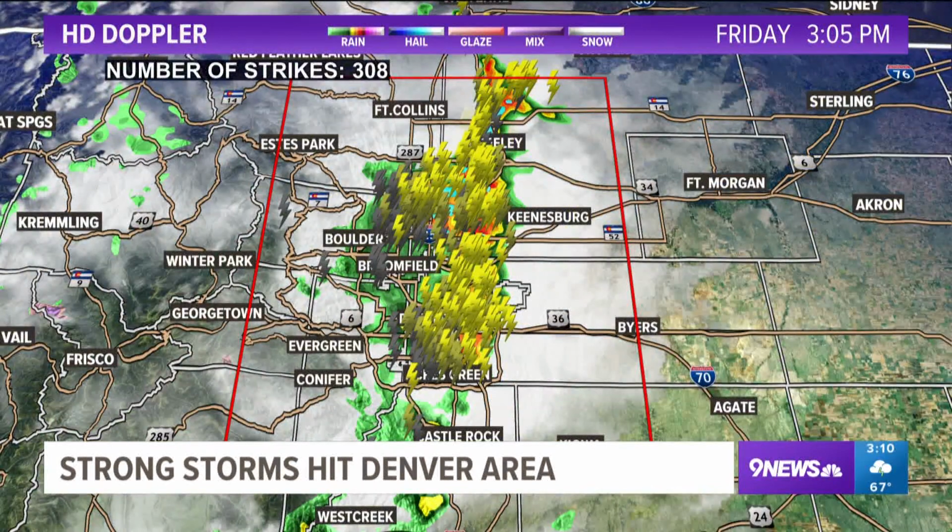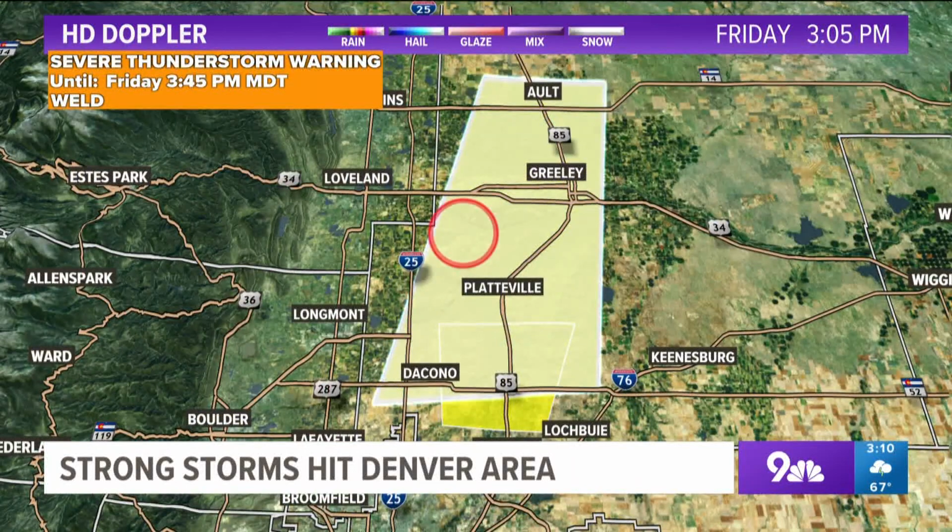Hey, Chris, I want to bring back onto Weather 9 if we can, just because I want to show folks exactly where we are looking as far as the severe thunderstorm warnings go. I just threw on the lightning tracker. We have 308 strikes up and down the I-25 corridor, but a couple of those severe thunderstorm warnings that were going earlier that I showed you have since expired.